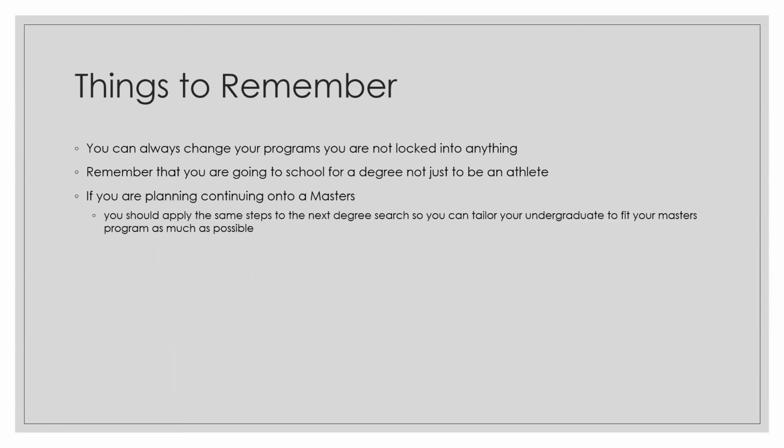Remember that you're going to school for the degree and not just to be an athlete. If you're going to just compete as an athlete and you are just getting a degree that means nothing to you, and you end up having to go back to school, it was really just a waste of your time and energy to get that degree.